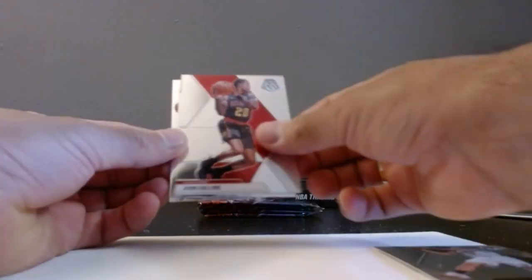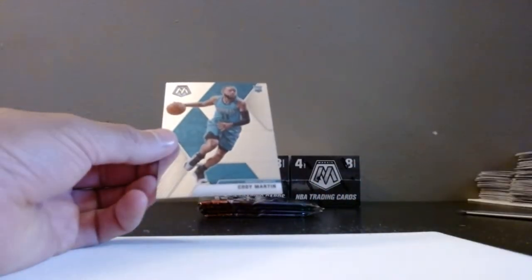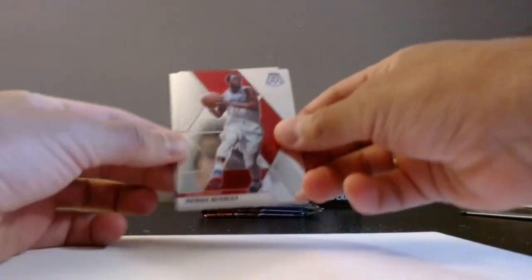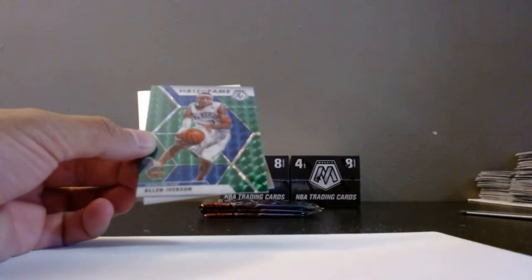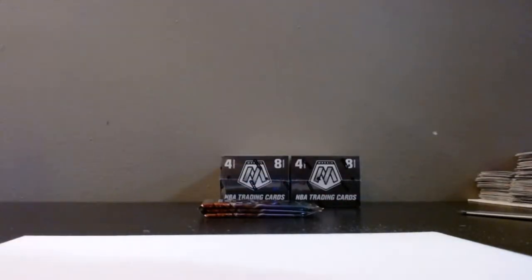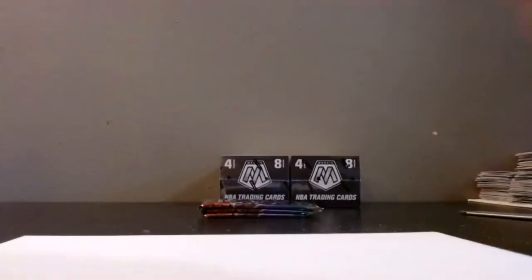Joe Harris, John Collins, Got Game Kemba Walker for the Celtics. And for the Hornets, Cody Martin. Patrick Beverley, Bam Adebayo, for the 76ers, Green Mosaic, Allen Iverson, and Vince Carter, USA. Another color card for you guys, 76ers.